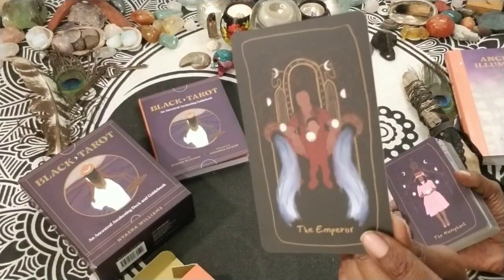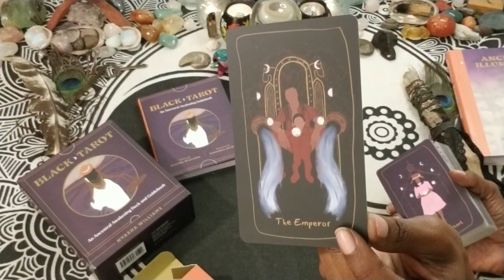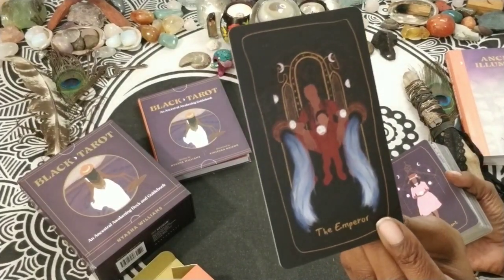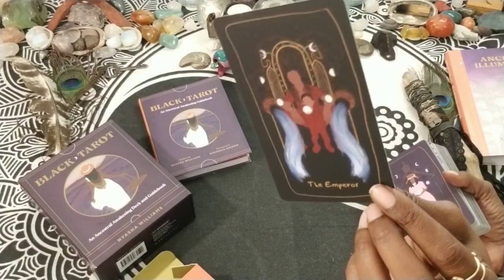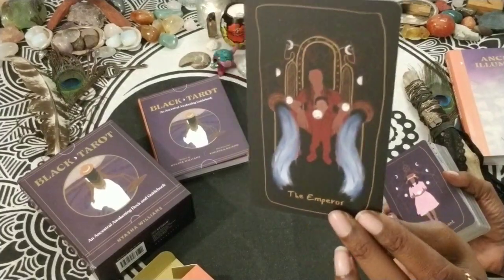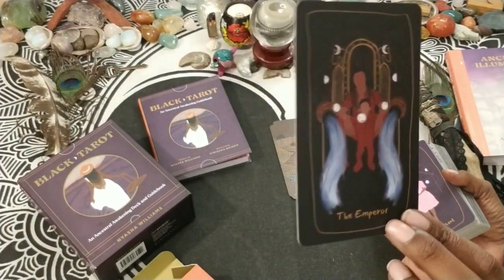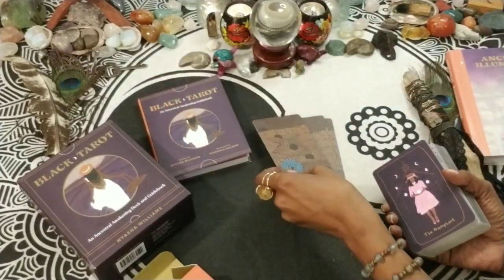the Emperor. I was a little concerned about all of the water elements in this deck, for example here in the Emperor. However, it grew on me. It really did. And I know after reading and taking a look at the guidebook that this is one of the symbols that is predominant in this deck, and it has a specific meaning to it. We'll look at that in a moment when we look at the guidebook. The father aspect of the Emperor, I really appreciate that.